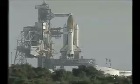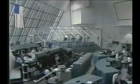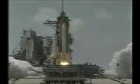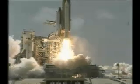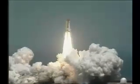Launch day is the culmination of everything you've been working for. And to finally see that vehicle lift off the pad and take your spacecraft up where it belongs, it's almost indescribable. But the best part's not then. The best part is when I go home. And I go home after launch and I'm exhausted, I'm drained.